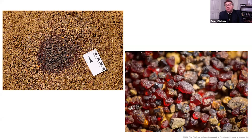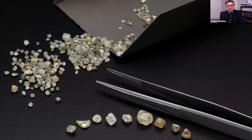So the heavier elements are now on the top. And you can see most of these are garnets, like those that you have right there. And if you're lucky, occasionally you'll find a diamond. This actually shows those diamonds, and this is a month's worth of work in the fashion that you've seen.